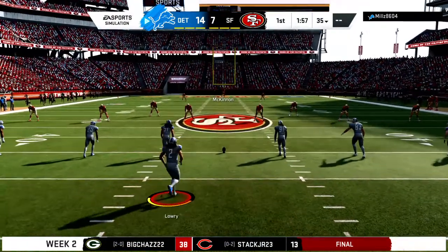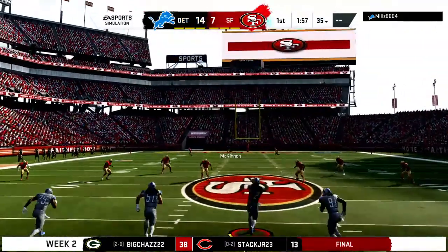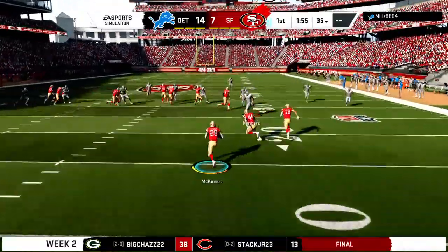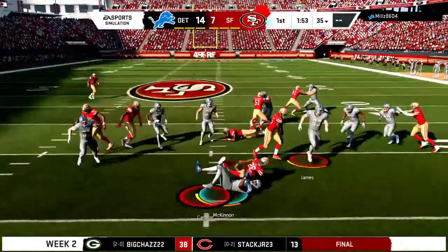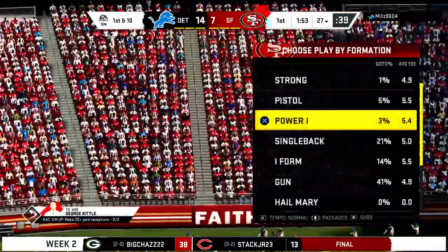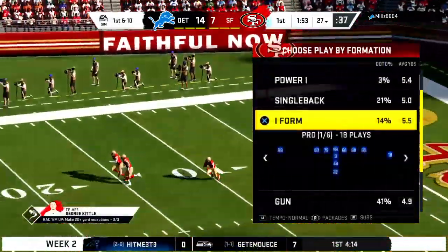The kickoff team on the field now as they will send this one away. This one taken from the 7. And he'll take this across the 25, a couple extra yards up to the 27-yard line.